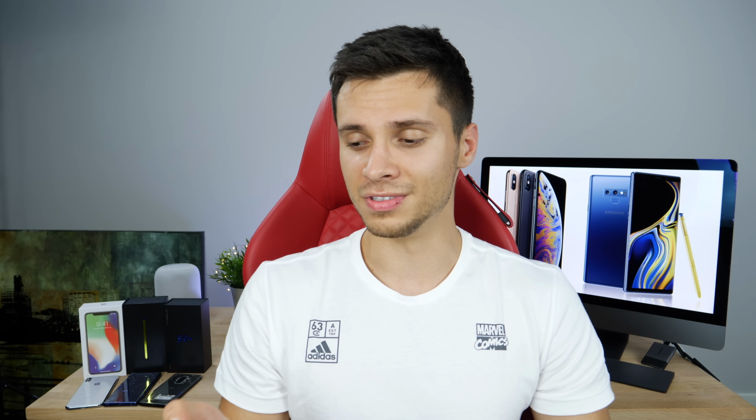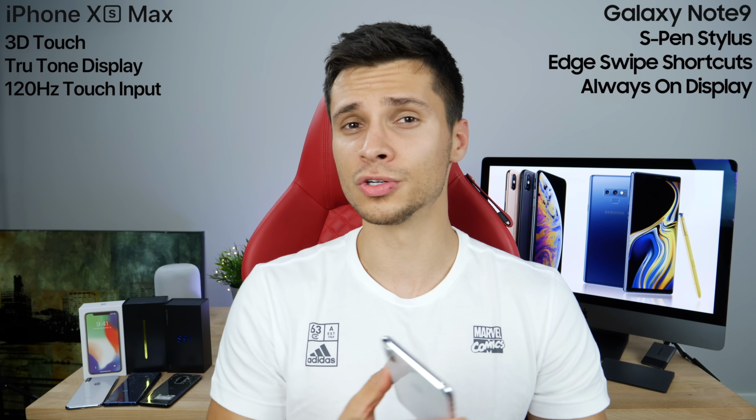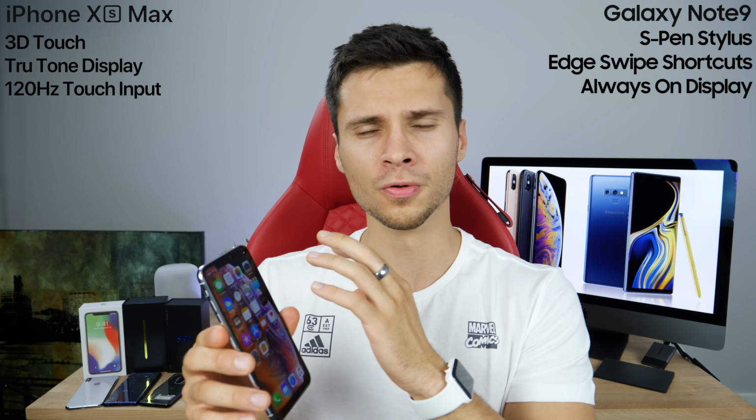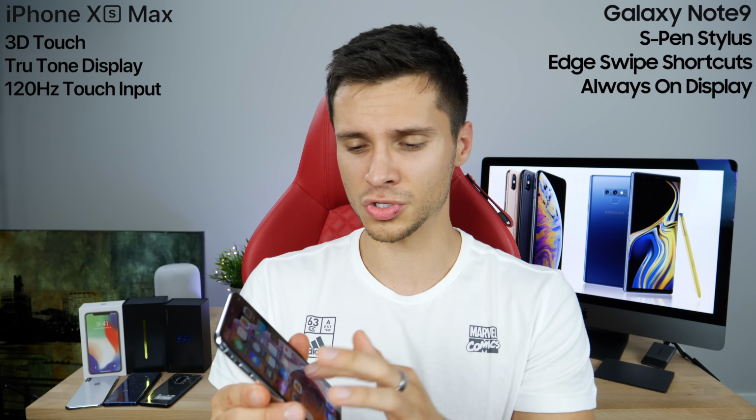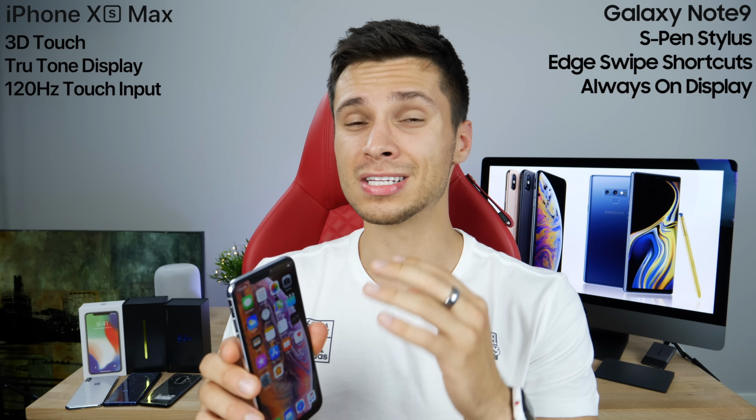A couple of other things: the iPhone XS Max has 3D Touch, which adds a whole other layer of depth to your phone, which this guy does not have, well, not in full capacity anyways. It does have a pressure sensitive area down here, but not to the same level that Apple does. And the XS Max has 120 Hz display input. That means when drawing, just navigating, the phone feels so much more fluid than any other smartphone. That's not a 120 Hz refresh rate for the display, just the touch input layer.